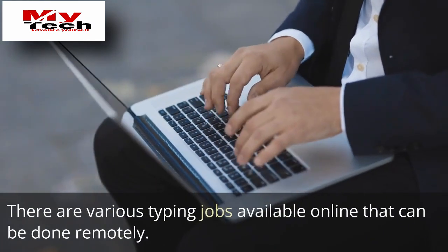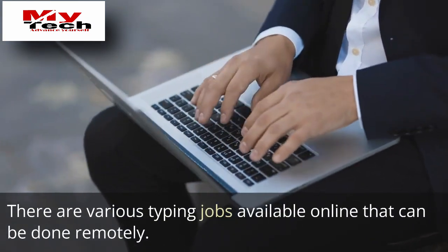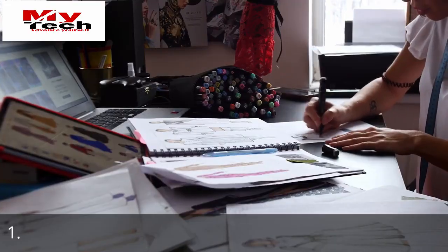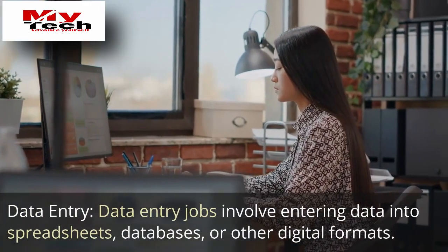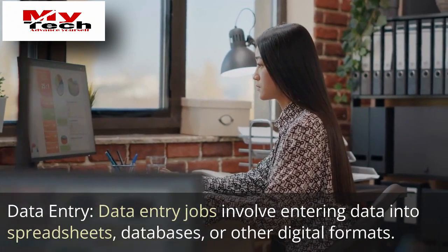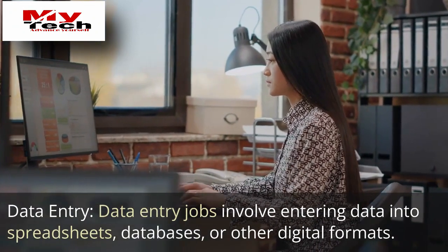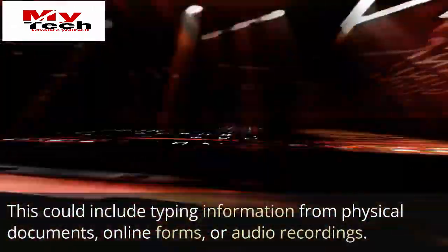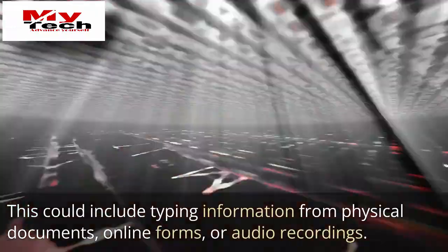There are various typing jobs available online that can be done remotely. Here are a few examples. 1. Data entry. Data entry jobs involve entering data into spreadsheets, databases, or other digital formats. This could include typing information from physical documents, online forms, or audio recordings.